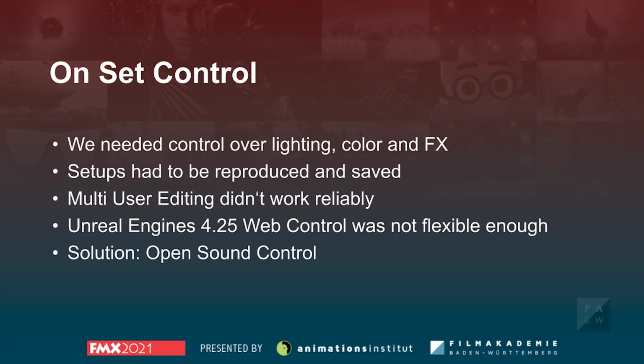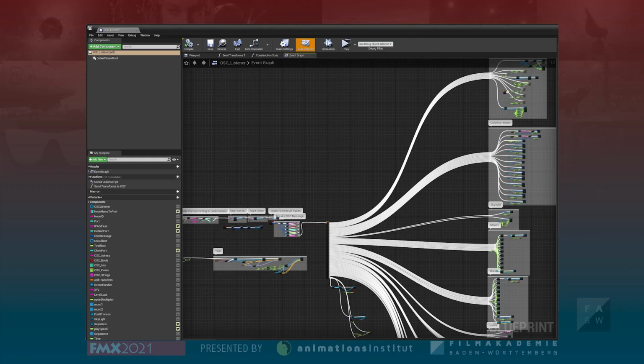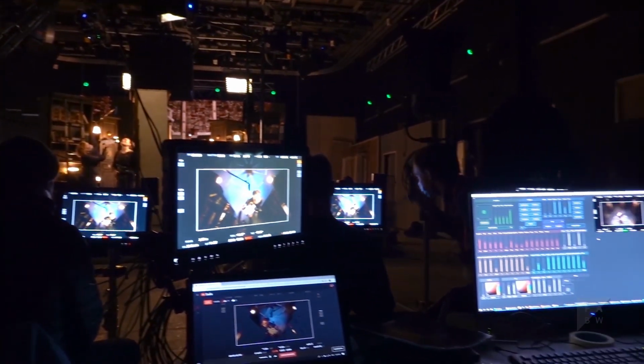After some problems with Unreal's multi-user editing and the limited flexibility of Unreal's web control in 4.25, I decided to build our own custom solution in Open Sound Control. It was easily expandable with new controls in Unreal. I built custom UI in Open Stage Control, which could be accessed from multiple PCs and tablets, and was able to load and save our setups. It fit all our needs, but because of the limited development time, it was also a bit clunky.